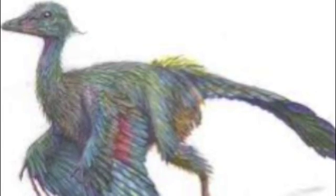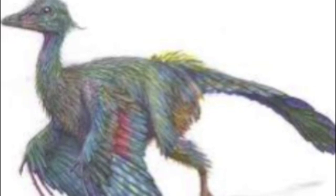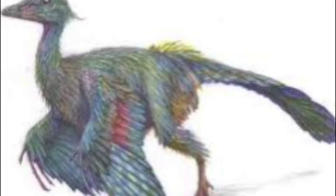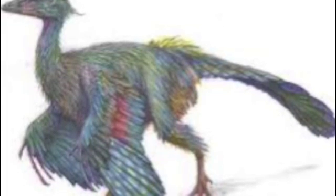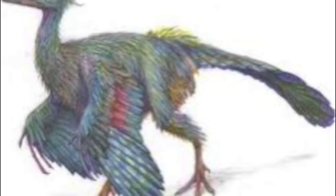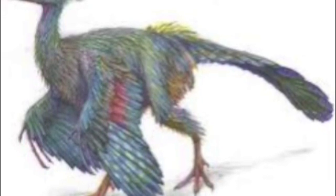This is a picture of an Archaeopteryx, one of the earliest forms of flying species. It evolved from a variation of the velociraptor, and over several generations it acquired feathers, longer arm limbs, and a significantly smaller tail.